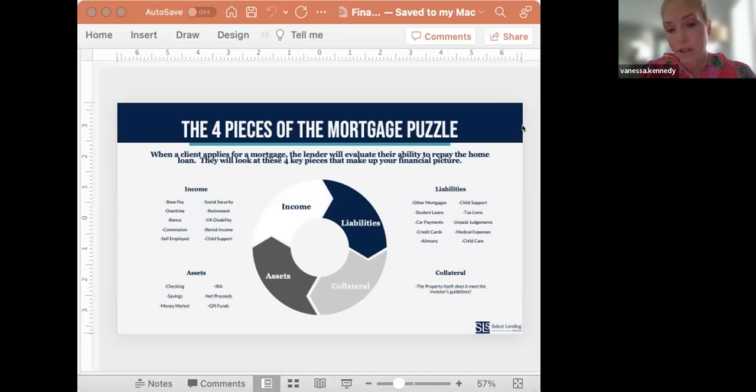And then it's got collateral down here, which would be evidenced by the appraisal and just making sure the property's in good condition. And there's not going to be any lender required repairs like a bad roof or a really bad foundation, something like that.